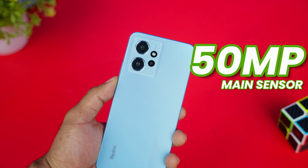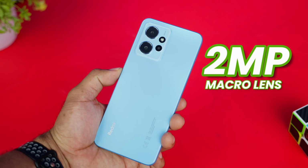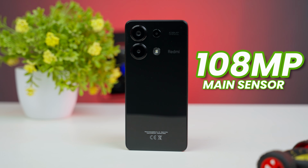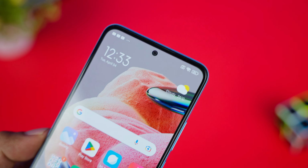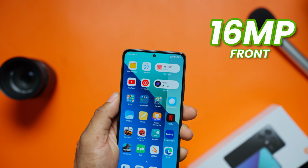For the cameras, you get a 50 megapixel main sensor, 8 megapixel ultra wide, and a 2 megapixel macro lens on the Note 12, while the Note 13 brings along a 108 megapixel main sensor, 8 megapixel ultra wide, and also a 2 megapixel macro camera. For the front facing cameras, you get a 13 megapixel lens on the Note 12 and a 16 megapixel lens on the Note 13. Now, let's talk about the quality of these photos.